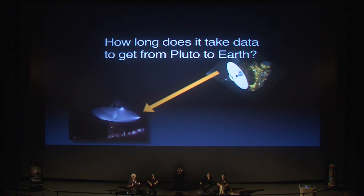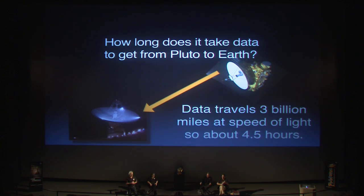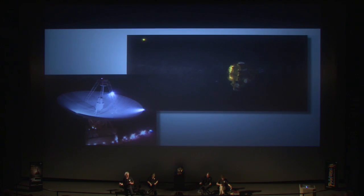Okay, last question, I promise you. So how long do you think it takes commands to get up to the spacecraft and then also for data to come back down from the spacecraft? Any guesses? 5 hours. I heard 5 hours, which is very close. It's 4.5 hours. So 4.5 hours one way means it's a 9-hour round trip. So if we were to send a command to the spacecraft, we'd have to wait 9 hours to see what happened. So controlling this spacecraft with a joystick is pretty much out of the question.